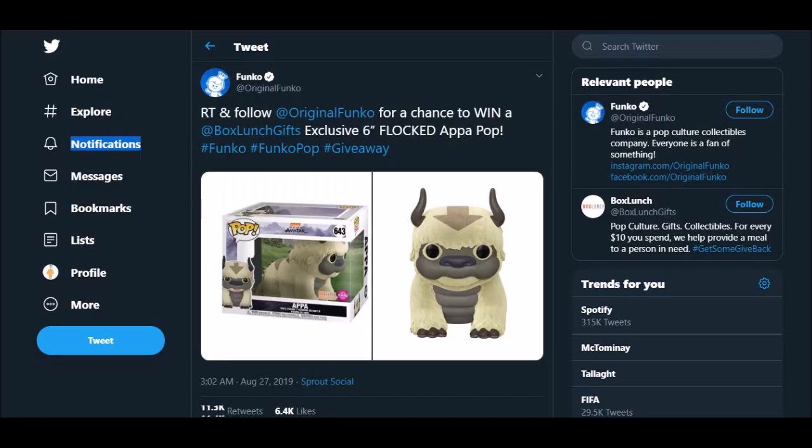Funko are doing a competition on Twitter for people to try and win this. I think it is a little bit unfortunate that it is an exclusive. I hope this means there is a retail standard Appa, because if they're going to do a flocked one, I assume that probably means there is a normal one. Why would they waste the opportunity to use that mold effectively a second time? So hopefully that is the case. I don't necessarily feel like I would need the flocked version, but if it is the only version of 6-inch Appa, I might have to look for it. But I think Box Lunch is an American thing, so it could be very difficult for anyone outside of America to get their hands on, but there is the information.